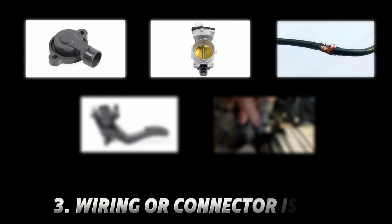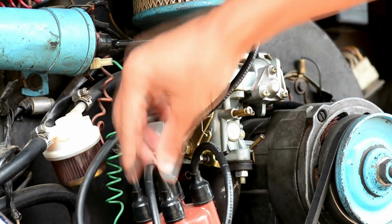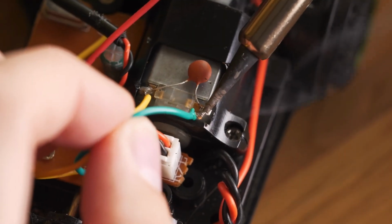Number 3. Wiring or connector issues. Corroded, damaged, or loose wires in the TPS circuit can lead to erratic readings. Look for any damaged, corroded, or loose connections in the TPS circuit. Repair or replace any faulty wiring.